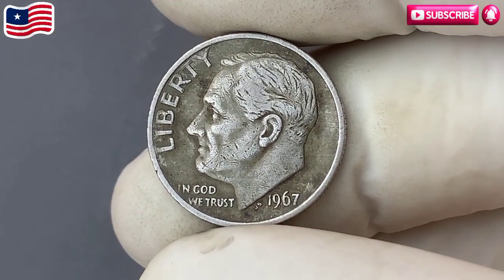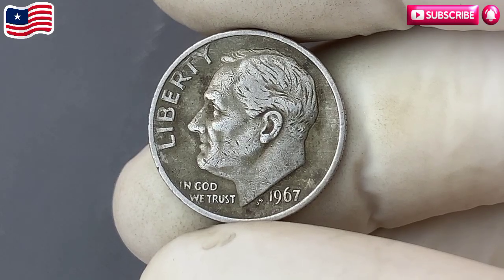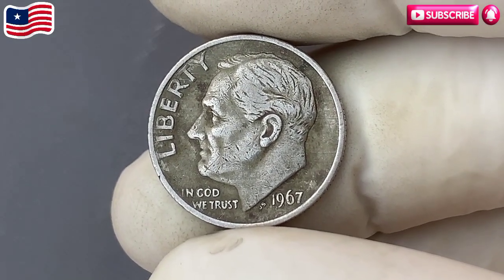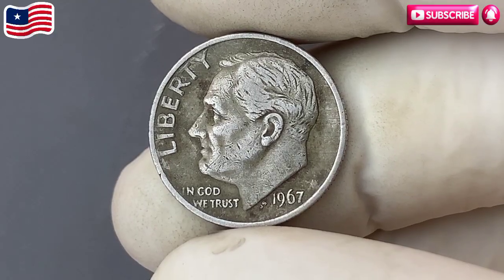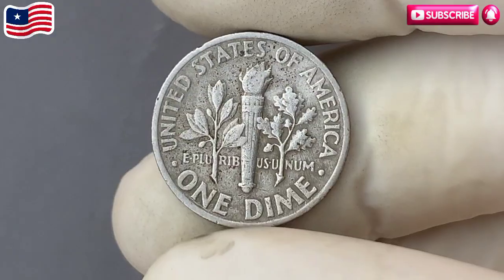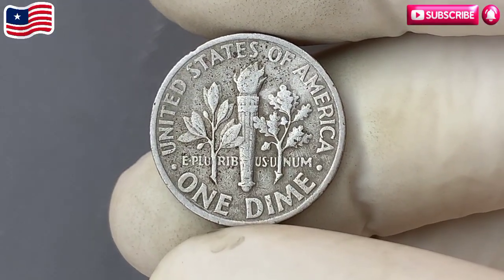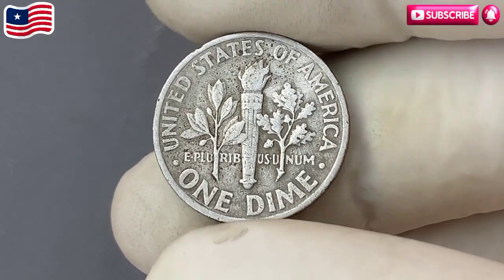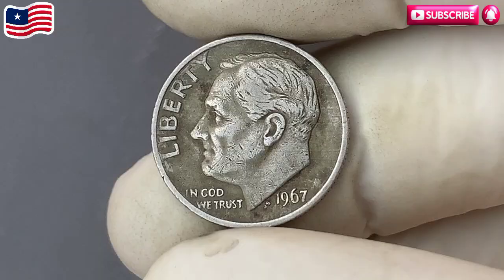a seemingly simple coin. For anyone passionate about coins, history, or smart investing, the 1967 dime serves as a perfect reminder that treasures can be found in the most unexpected places. It's not just currency, it's a piece of American heritage, art, and storytelling rolled into a tiny silver disc.